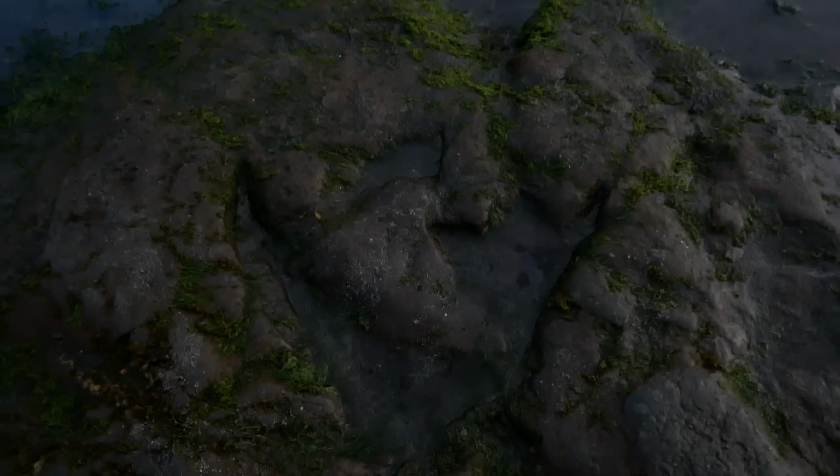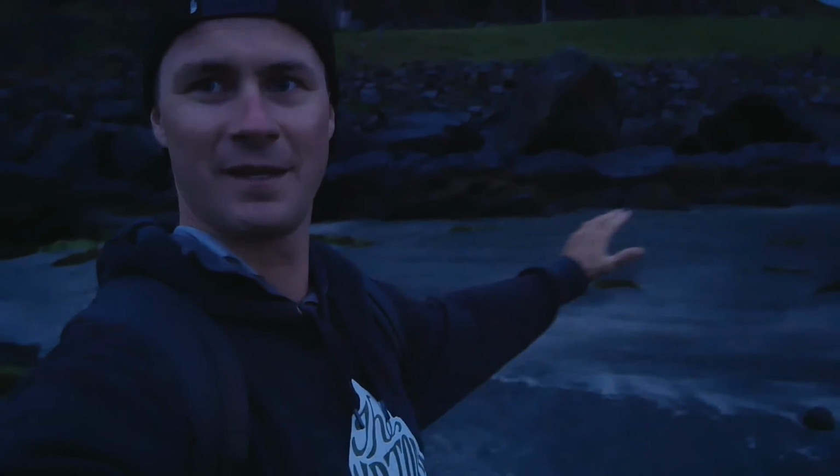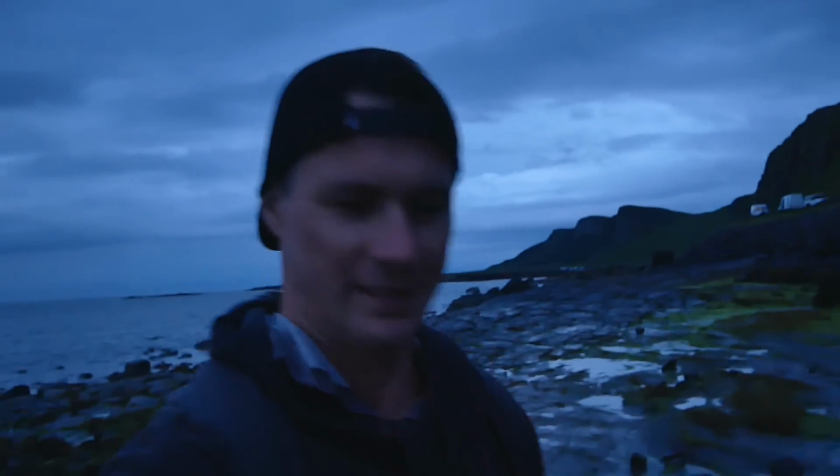But these things were first discovered like 20 years ago, and they were very pronounced footprints. You could see them, but landscapes change. This is a whole tidal area too, so the tide comes up. So if it's been really rough, sand could have come in and totally hidden a lot of these footprints. But let's go read the sign.